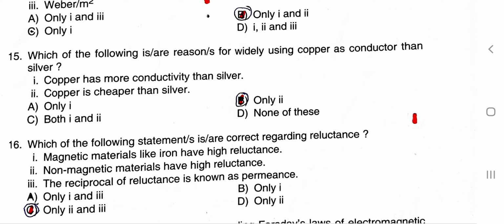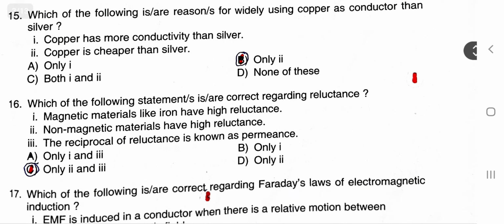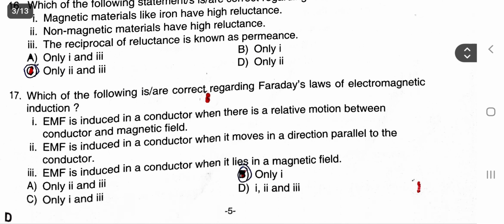16th one, which of the following statement is or are correct regarding reluctance? First one, magnetic materials like iron have high reluctance. Second one, non-magnetic materials have high reluctance. Third one, reciprocal of reluctance is known as permeance. Answer is option C, only second one and third one are correct.